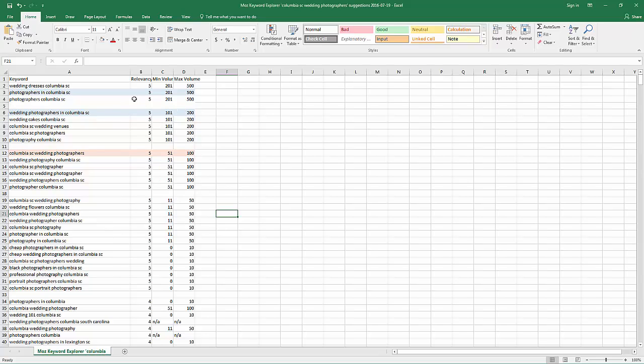So ideally what we're looking for is a keyword that is very similar to what we typed in, that has the most volume. So here's the one that we actually typed in exactly, Columbia SC wedding photographers, and we can see that it has on average 51 to 100 searches per month. But if we look here in the next category up, we see wedding photographers in Columbia SC gets 101 to 200 searches per month on average.